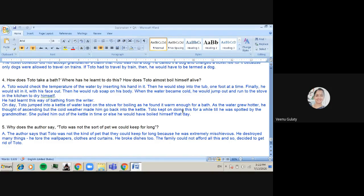Okay. One thing is missing in yours and this answer both. You can begin with: Toto had already shown that. Already shown means पहले ही दिखा चुका था in the previous part of the story, that he was not compatible. Compatible क्या होता है? You don't get along. मतलब जैसे दो सहेलियां हैं तो that means they are compatible. They get along. So Toto had already shown that he was not compatible with other animals in grandfather's private zoo.